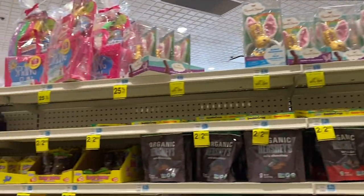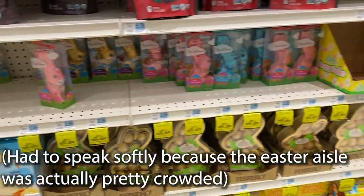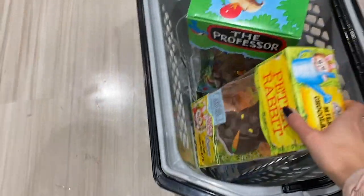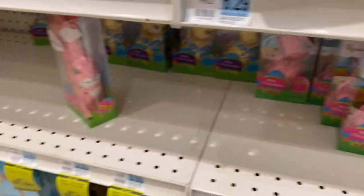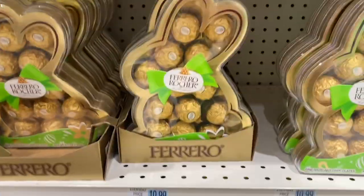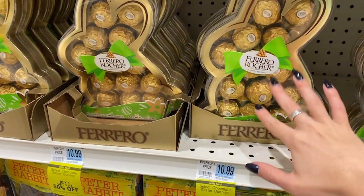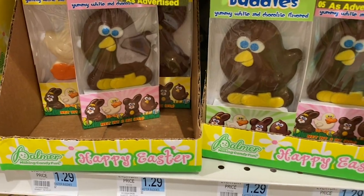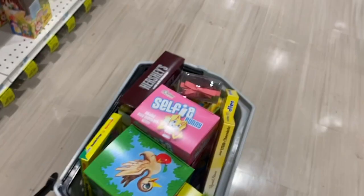So many bunnies. A lot of them are sold out, but I think that's okay. Trying to not get duplicates, because see, I feel these are all the same. They're just different colors. Not sure if this counts or not, because technically it's a bunny, but it's not really a bunny. This definitely doesn't count, but I want one anyway. Wait, no, found a bunny one. I'm running out of room in my basket.